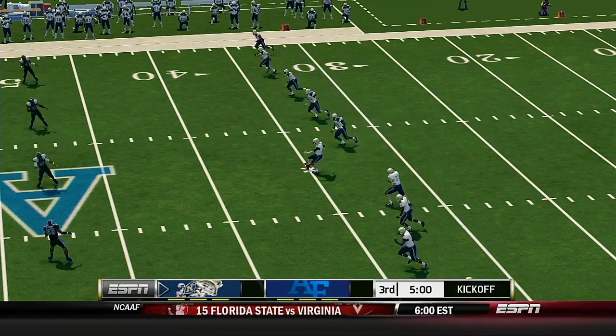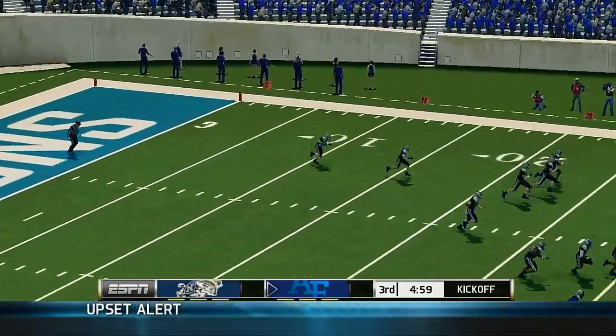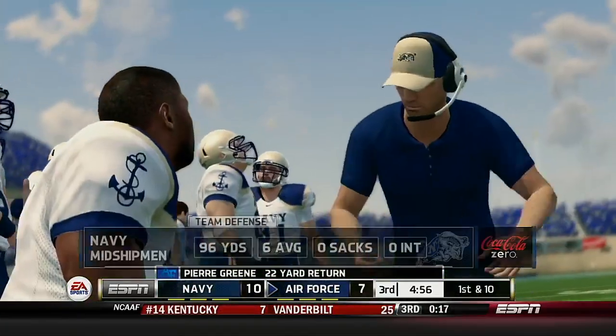Just about set to start the third quarter. Anderson, he'll return it from the 6. And they push him out. Right around the 28-yard line.